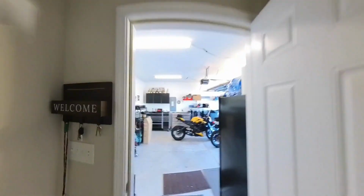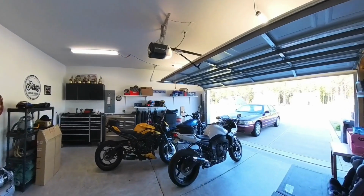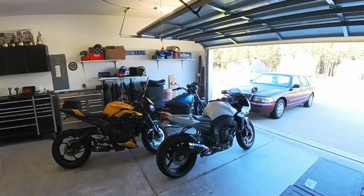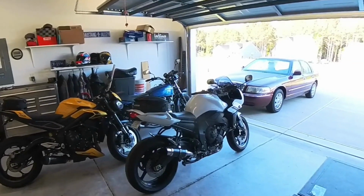All right, guys, we're doing a little bit of a different rolling in today. We're going to do rolling out of my house and into Charlotte. And as you can see, it's a small garage. Still haven't found my perfect spot for my shop and everything. I do miss Jersey. I had a nice shop, but it's just tough finding what I want down here.